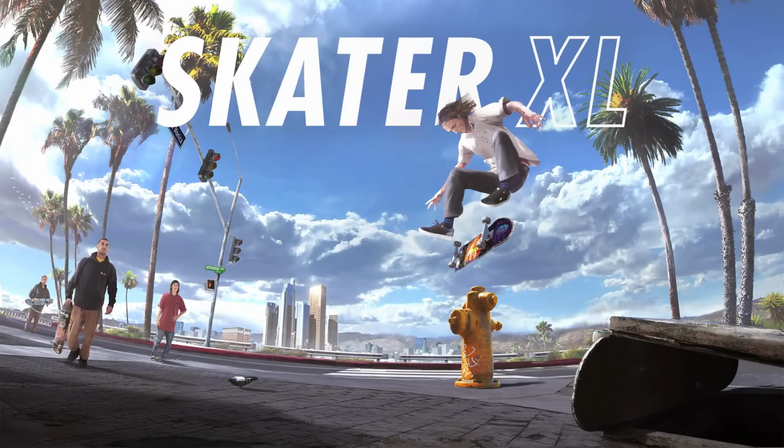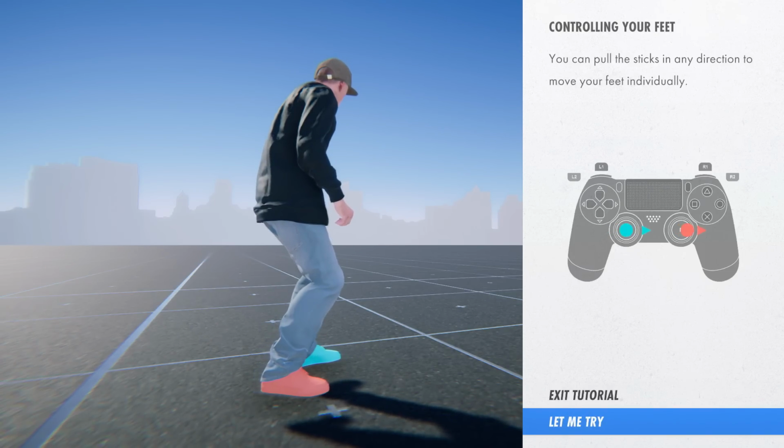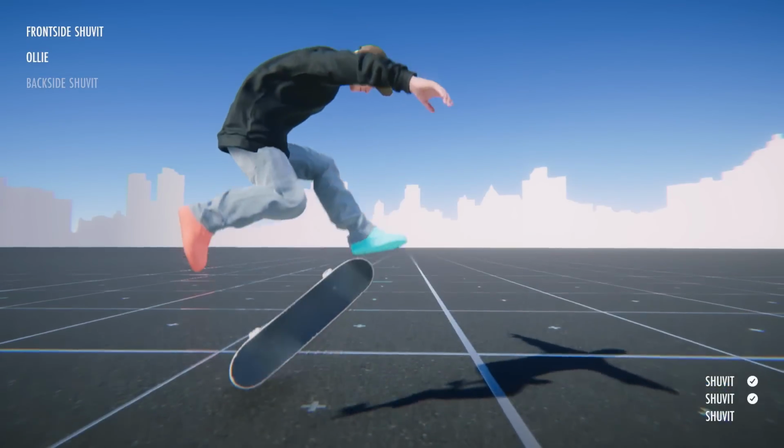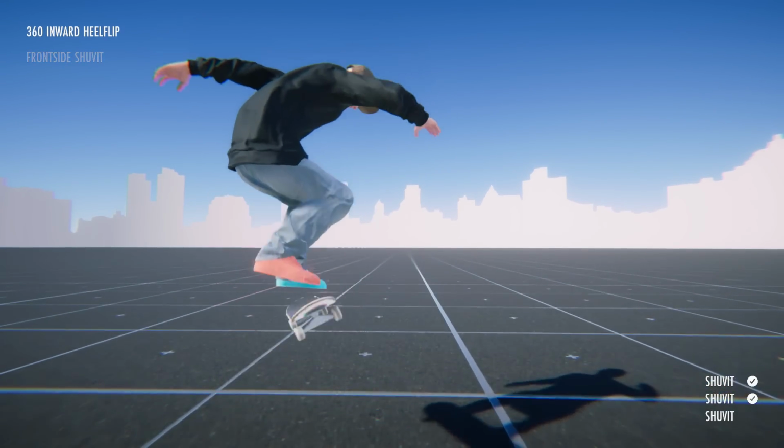We'll just get started for now, and wow, okay. No introduction, no menus, we're just dumped into a tutorial. Oh boy, this is going to be quite the learning curve.